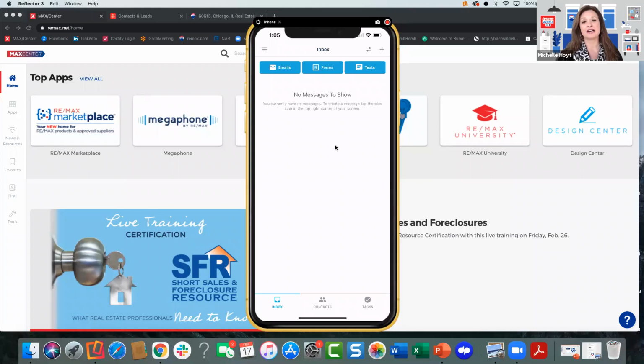The inbox is the communications dashboard for all of your contact activity. Now, I have a demo account, so there's not a lot going on here, but some of you may have opened up the booj CRM mobile app and you might see some things going on here. Properties being favorited, or it says new favorite property event, or maybe it's a question or something that one of your clients is asking you.